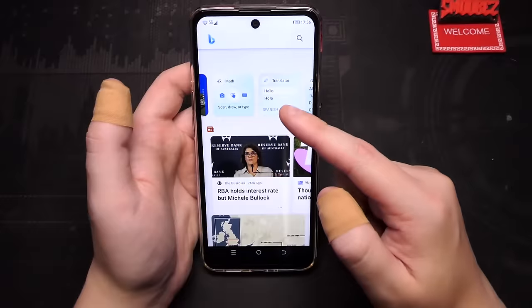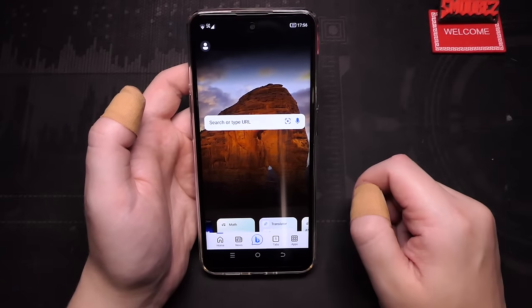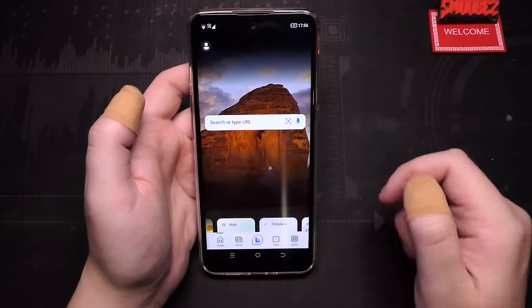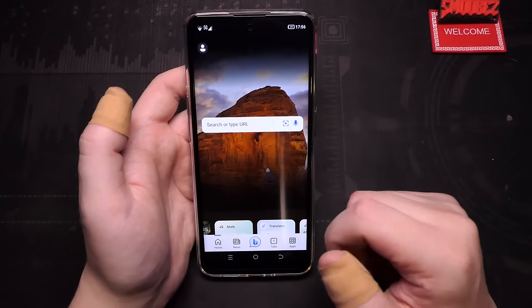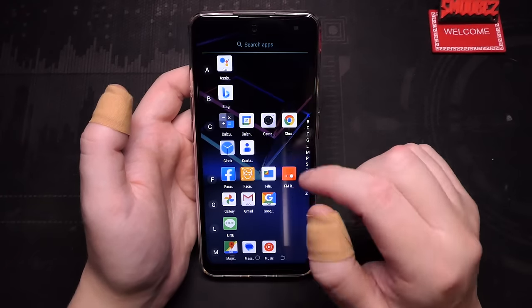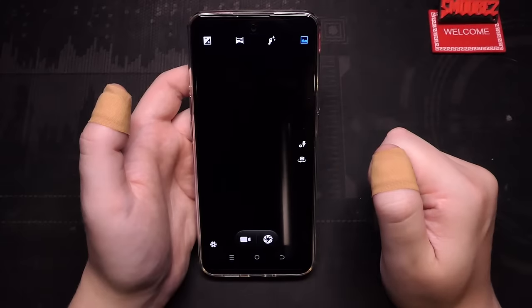Okay. We have some slight issues with Bing. It probably needs to be updated, that's why. But if I press the Bing button, it does that. I've just quickly played around with it and I can't seem to do too much else apart from actually going to the web with this and that's it. Calculator and calendar we don't need to open, but camera we will.